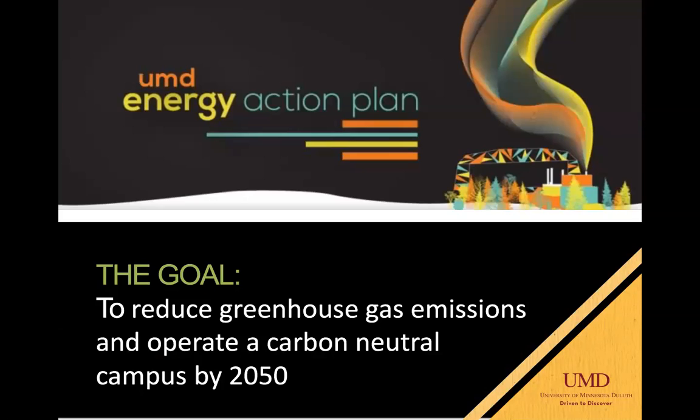UMD has an energy action plan to reduce greenhouse gas emissions and operate a carbon neutral campus by 2050. Reducing the number of personal vehicles on campus will contribute substantially to a healthier community, a happier environment, and a cleaner atmosphere for future generations to come. One of the easiest ways to reduce your emissions and help UMD reach its goals is to choose one of the sustainable transportation options.